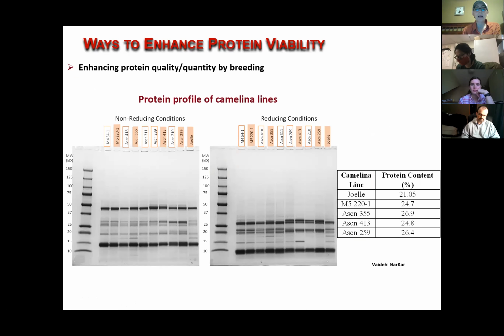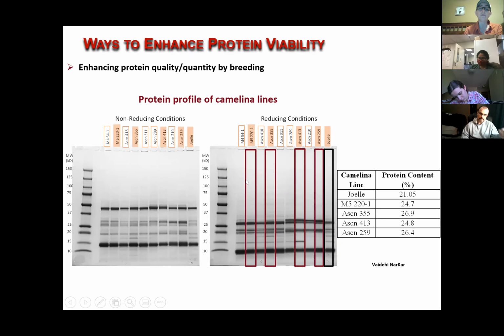Another modification, one of the last ones I'm going to talk about, is selective breeding, which we talked about as one part of protein modification through selective breeding or biotechnology. This is an example of work that Vaidehi is doing in our lab, looking at different varieties of, in this case, camelina, and determining which varieties differ in protein profile, and looking at the structure and function characteristics and giving the data back to the breeders. Then they can cross different varieties and lines for a line that has improved functionality. In this case, Vaidehi selected 4 lines with significantly different profiles, and she is trying to characterize the impact of these differences on the functionality of the protein.